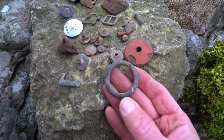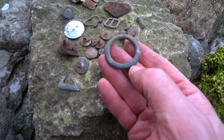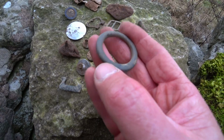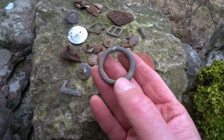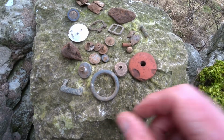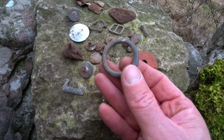Which, I mean, that, it's a bit thinner at the top. Is that where it was worn? Rubbing against leather perhaps, but that just feels so cool in your hand. I'd love to know how old that is. You know, that's not far from, I'm not saying it is Roman, but it's not far from that Roman coin at all.